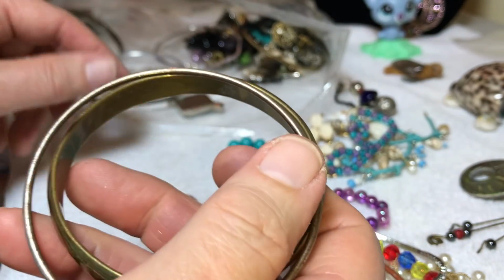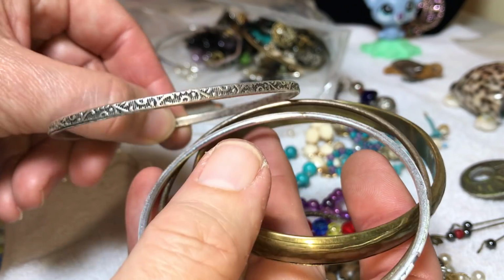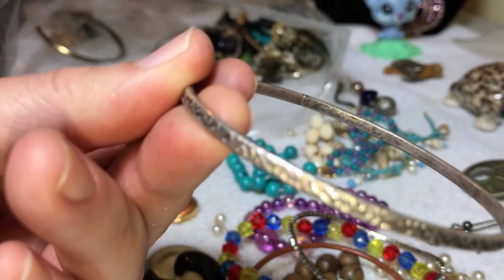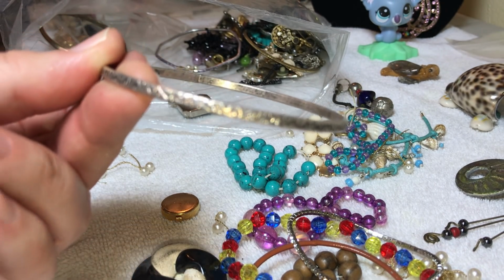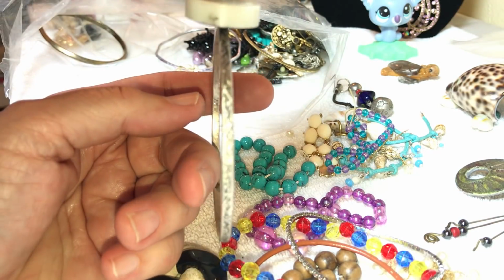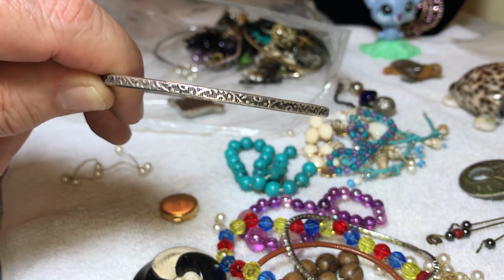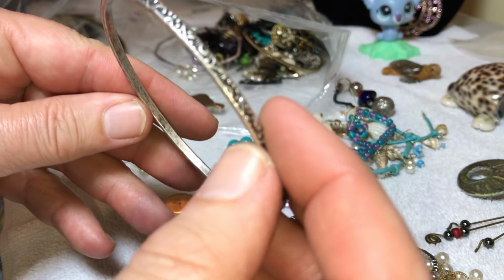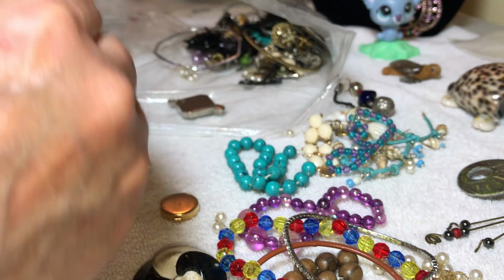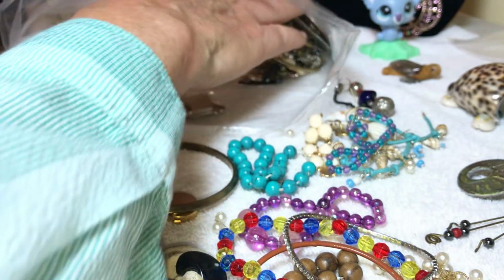Just a little bangle. Nothing special. Not on that one anyway. This is a nice one. I'll have to take a better look at that at some point. Let's see what Betty has to say about it. Betty? Betty says, don't bother. It faked me. Looks pretty good. It's in good condition. There's a nice brass type bangle.